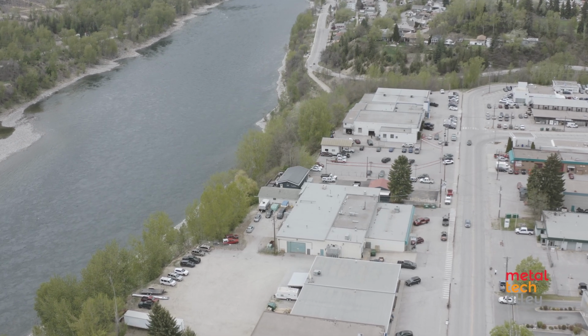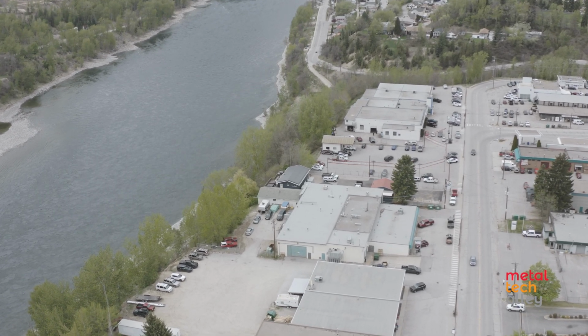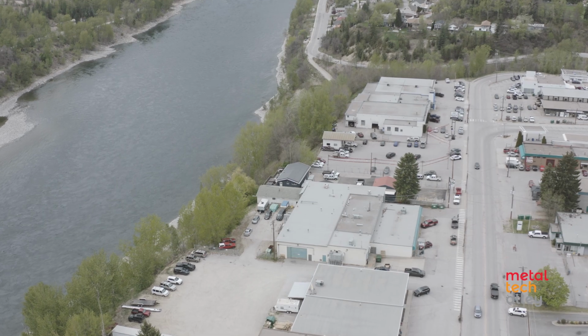So throughout today, we're going to give you a tour of the facility, each area, from 3D scanning and metrology services, reverse engineering, to CNC machining, to 3D printing and laser cutting, and many other things that you're going to explore throughout our tour today.